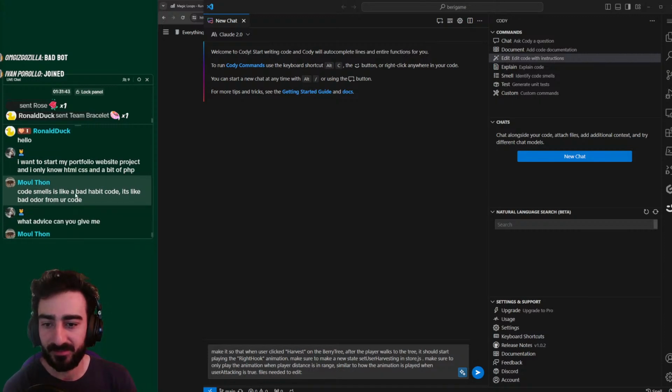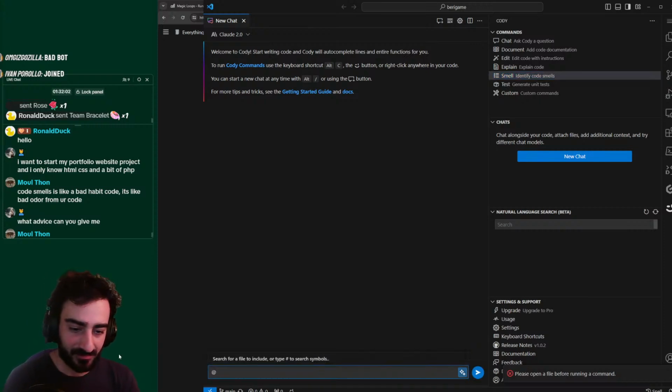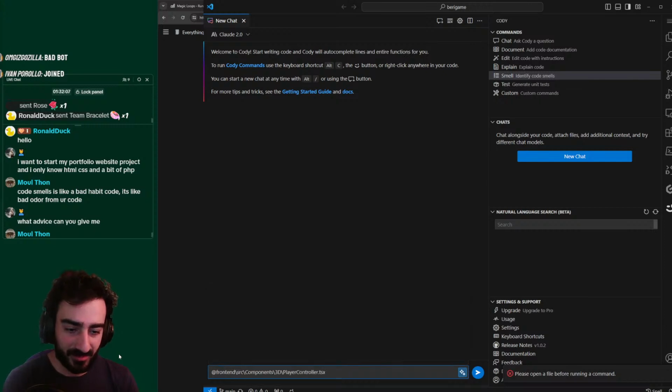Wall says code smells is a bit like bad habit code. Oh, like bad odor from your code. Oh, cool. So those code smells could find bad code for us, which is really cool. Maybe we should try that. Actually, I'm gonna try that.